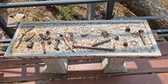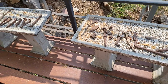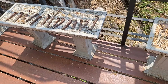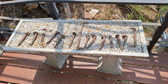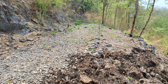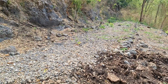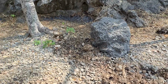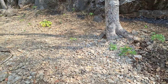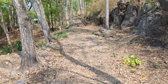And here they've got a small collection of the tools and the spikes which they put into the sleepers. So the railway would have come from that direction along here. And you can see here they put some rails down.